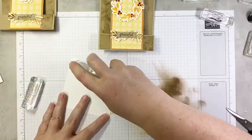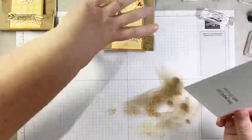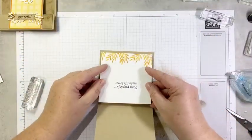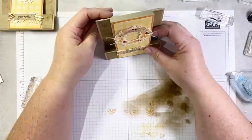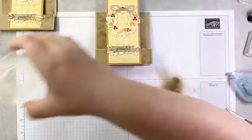So we'll add a little bit of adhesive to that panel. And then this is going to pop inside our card. It still opens, okay? You can still write a greeting in here. So you're not really giving up much by doing this fun fold. But there you go. Easy peasy. You like that one? I hope so.